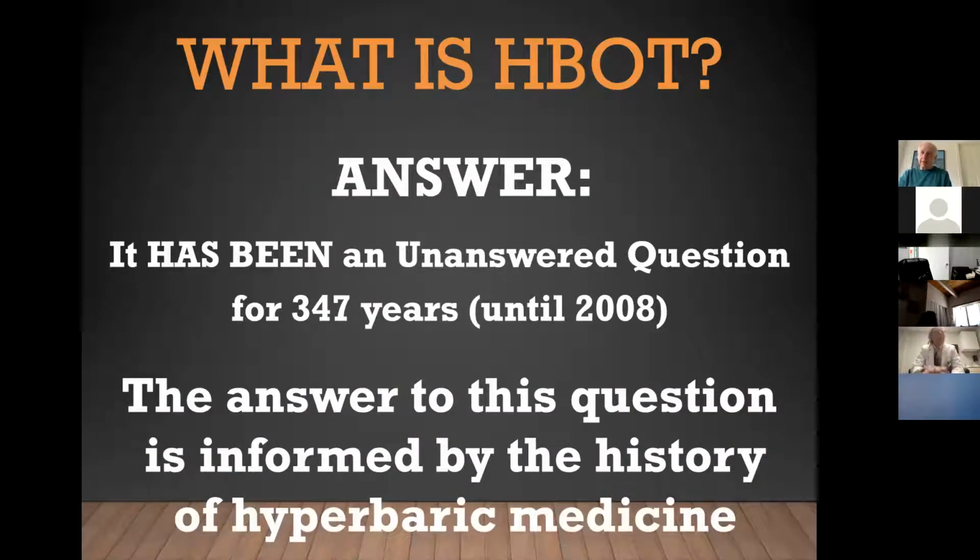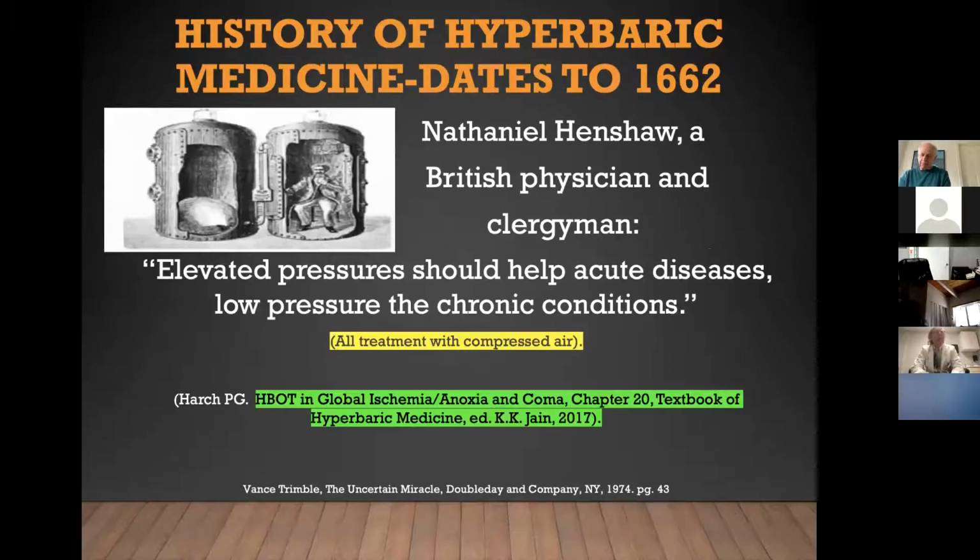So the key to understanding this is really understanding what is hyperbaric oxygen. And the answer to this question really has eluded the medical profession for roughly 347 years. And I set the timeline there at about 2008, when finally some information became available that had really been brewing for many, many years, but answered this question of really what is hyperbaric oxygen. And it's somewhat informed by the previous 347-year history, which I wanted to review real quickly.